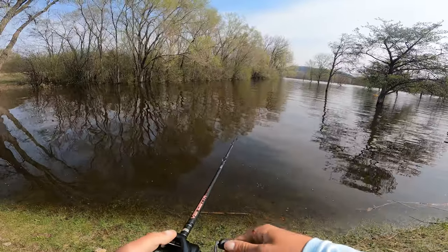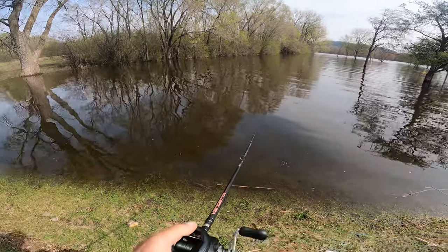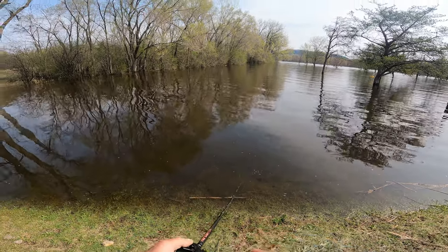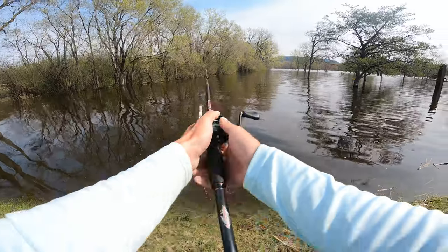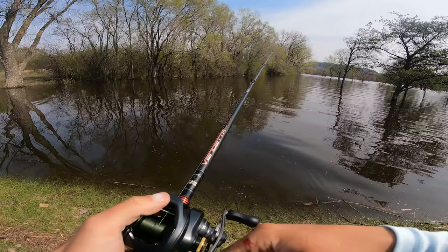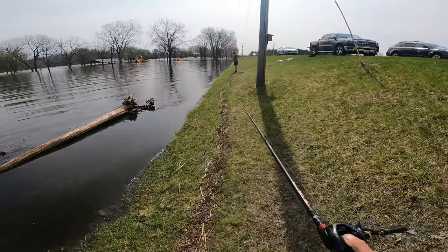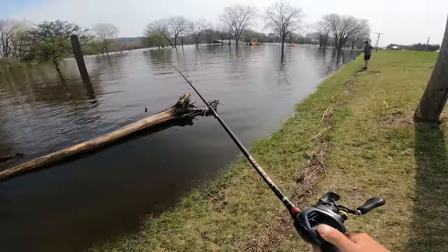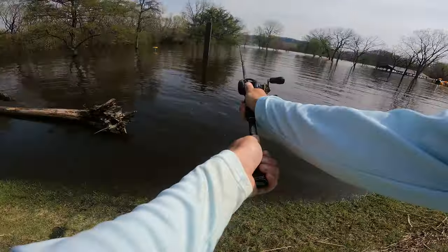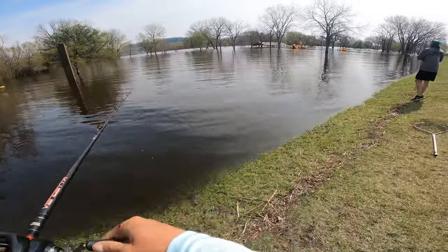Whatever eats this thing is gonna be an absolute monster. It's gotta be a big fish. This is the perfect spot to use it too, because there is a lot of gigantic fish in here. I'm starting to lose hope in the rat. I just don't think it's gonna do it. I just want to catch one on it so badly. It's unreal.